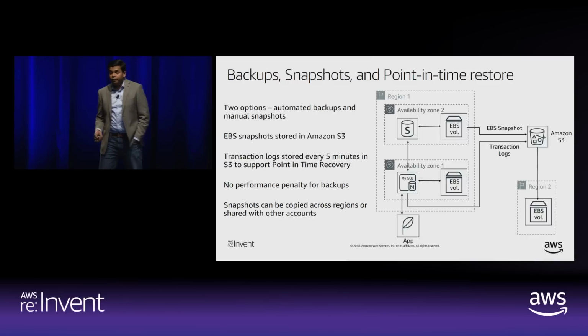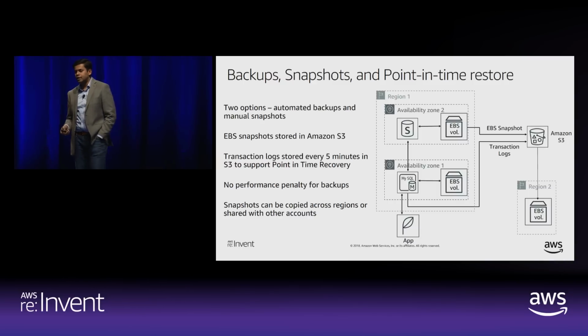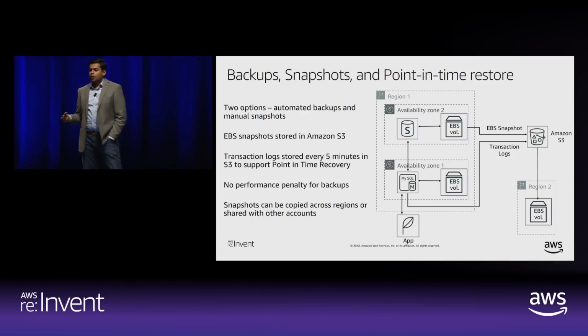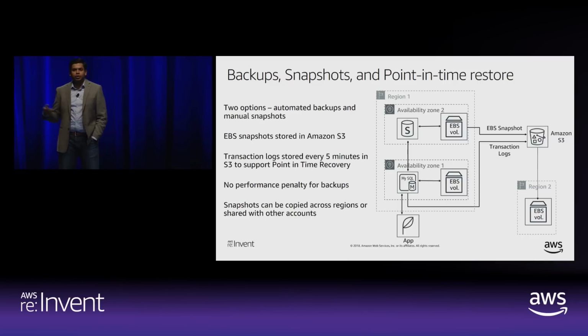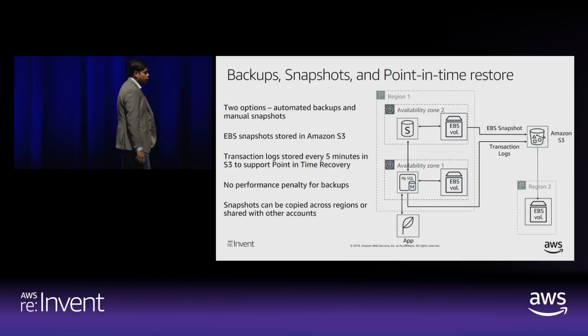One key benefit, tying back to multi-AZ deployment, is that backups and snapshots have no impact on the performance of your database. And you ask why? That's because backups are taken from the block storage device in the standby. Right? So your primary remains fully available to serve your application workloads. So that's another reason you may want to use multi-AZ deployments.